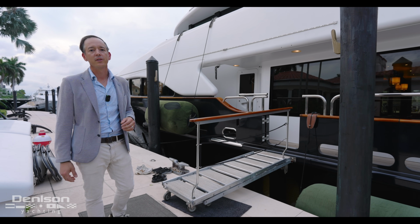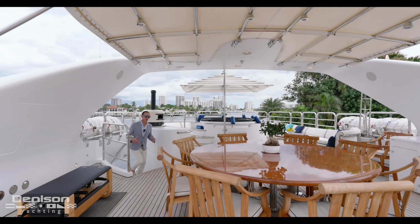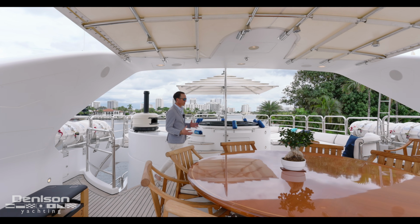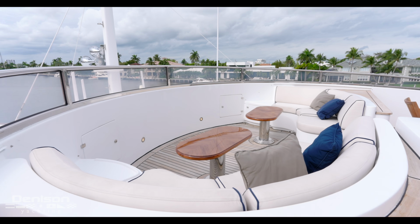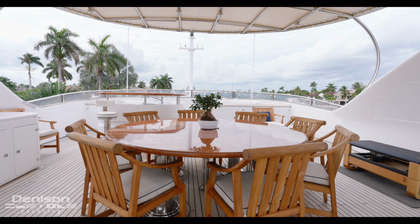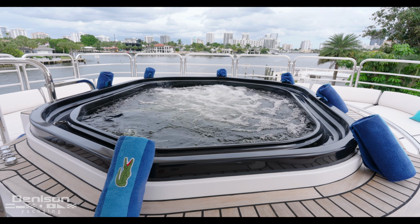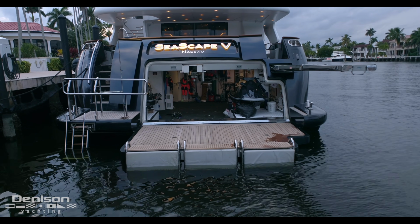I'm Will Knopfsinger with Denison Yachting. Let's step on board. We're gonna begin today's walkthrough up here on the sun deck of Seascape. And it's a super impressive sun deck. Really expansive, and a lot of the key features on this boat start to come into focus because this is all doable thanks to the tender garage that we're gonna see later on.